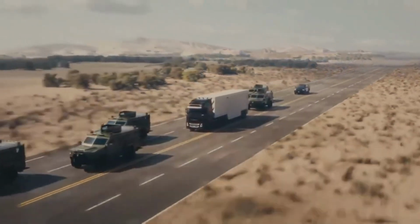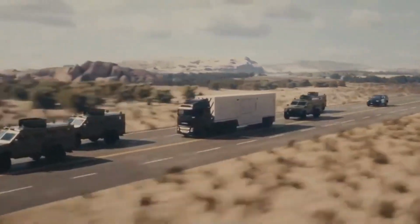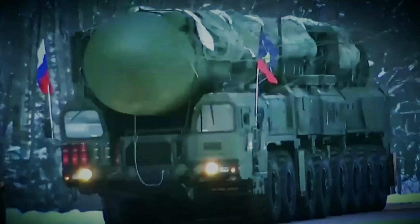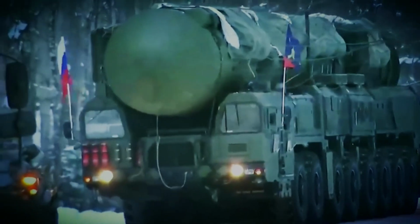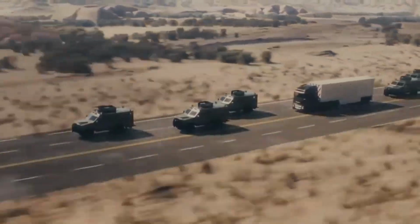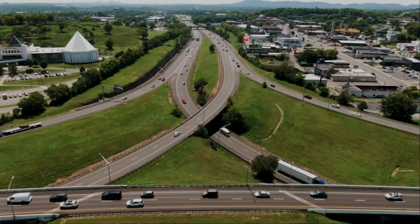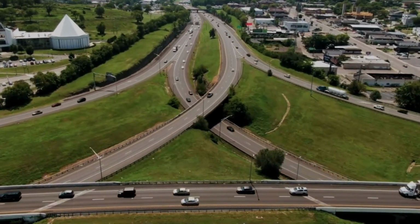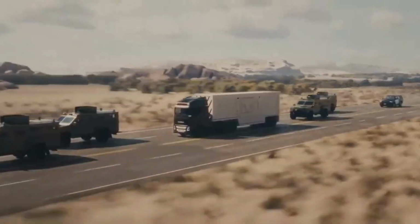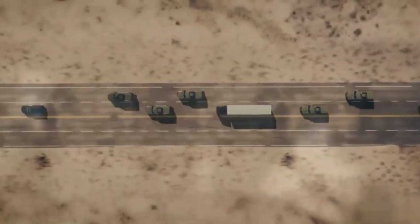Modern security measures rely on a mix of surveillance drones, satellite imaging, and artificial intelligence to track convoys, predict threats, and prevent breaches before they happen. At the same time, international laws and cooperative agreements have been put in place to reduce the risk of nuclear theft or misuse. But the stakes remain sky high. A single compromised nuclear transport could result in environmental catastrophe, massive casualties, or global panics.